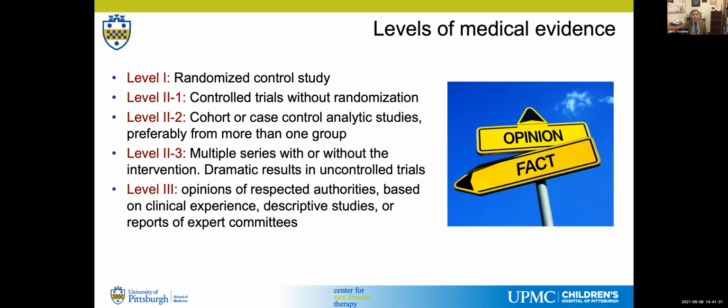Some of these diseases are so rare that it's hard to do a randomized control study. I'm sorry, I said 2 levels. The third level, the third subgroup of level 2 is more related to sort of real world intervention.